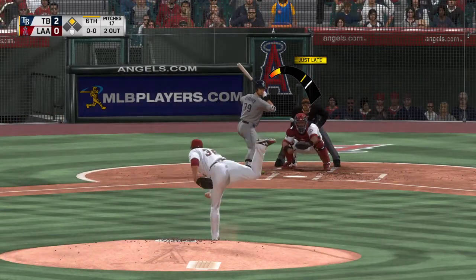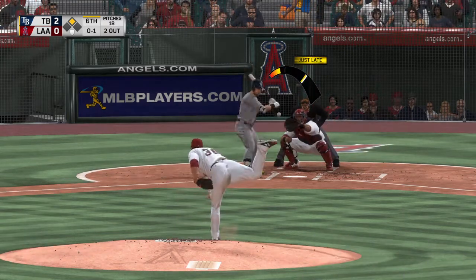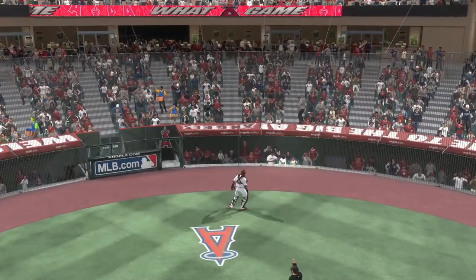Standing in, Kevin Kiermaier. He was a ground out victim last time up. And they start him out away with a called strike. Swing and he pops it up over toward foul territory. And he will indeed make the play in foul territory to retire the side.